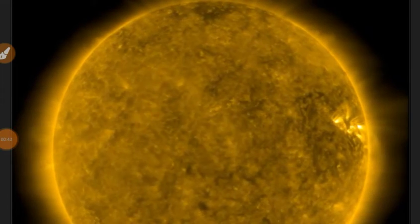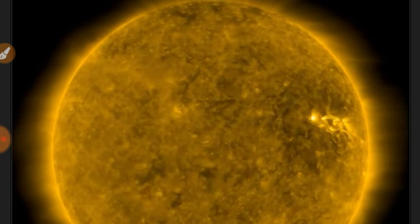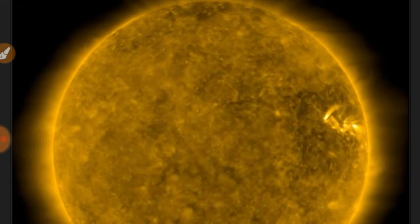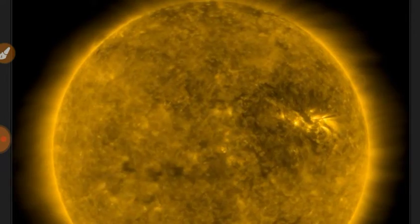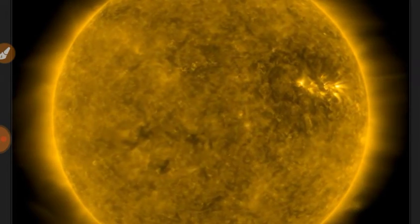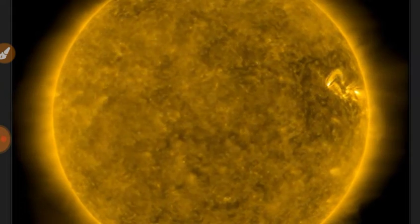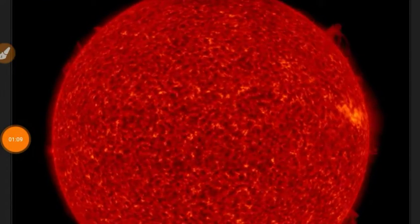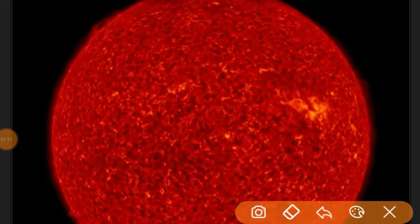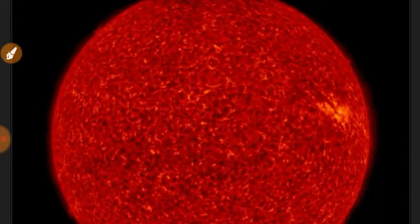Alright, so here's the view in 171 angstroms. And there you can see that filament which goes flying off of the northwestern limb of the sun there. We'll look at it in 304 angstroms. We don't catch everything every time, folks. Sometimes we miss something. Here's a great image of it in 304 angstroms. Keep your eye on this area. And there it goes.